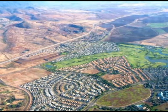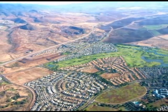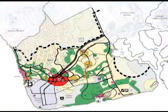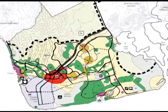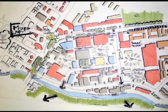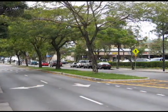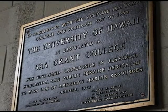Its inaugural project was the spring of 2004. The inaugural project at the center was looking at large-scale development plans for the district known as the Ewa area of Oahu, the west side of Honolulu, and also a much smaller community of about 50,000 people on the windward side known as Kailua. The center is a partnership between the School of Architecture and Sea Grant College program, both here at UH.